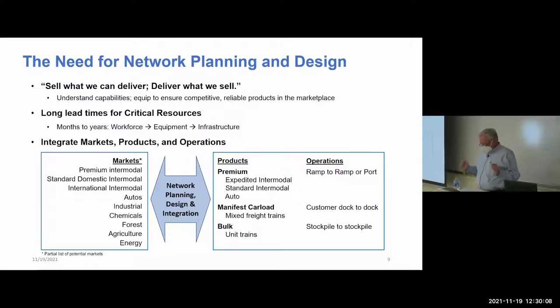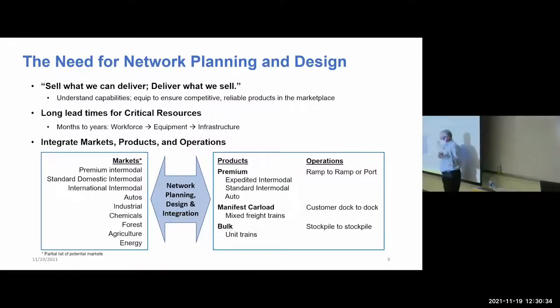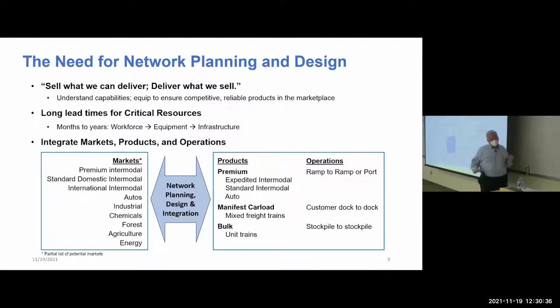Said another way, it's a matter of how you serve the individual markets on the left with a train network that's not market specific, but is market responsive. Okay, you've got to make that bridge. Precision scheduled railroading, or PSR, blurs some of these distinctions. I'm going to talk about that a little bit more in a minute.